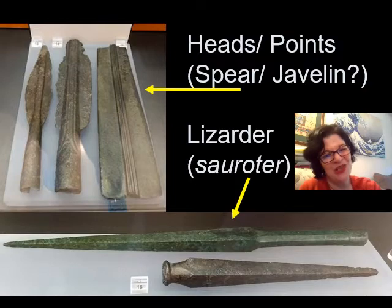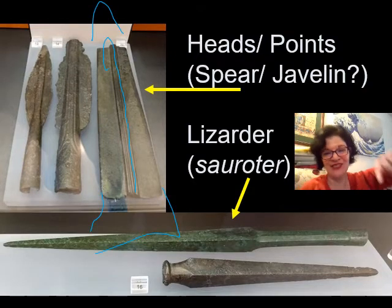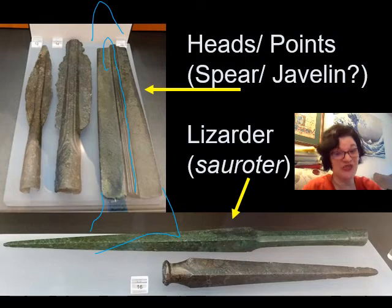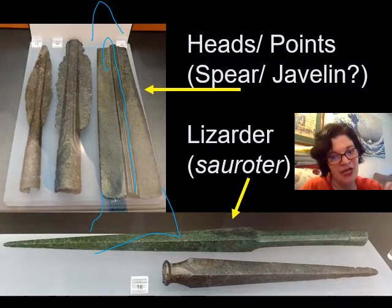But you can see there's a lot of variation in how long they are. This one on the very end is broken off. Its tip is missing, and its back end with the socket is missing too. So this would have been almost like a dagger on the end of your thrusting spear. So this is a pretty extra one. And this continues to be a classic spear design right on through the Middle Ages. It's classic for a reason. But that's also going to be very front heavy and harder to use if you're a smaller warrior.